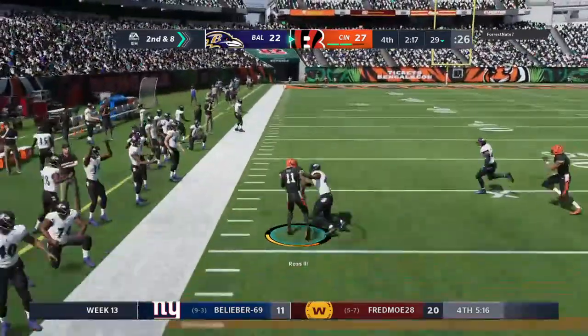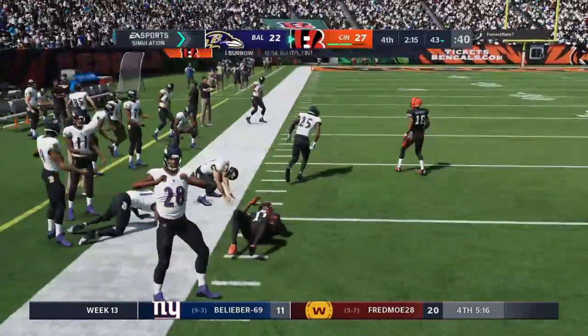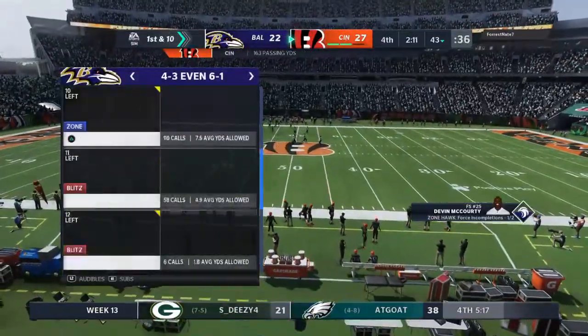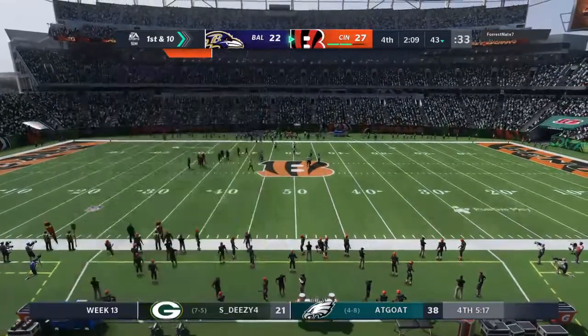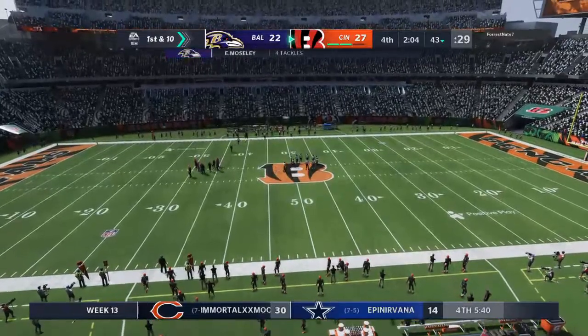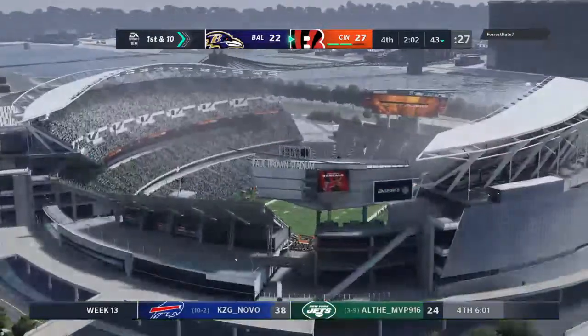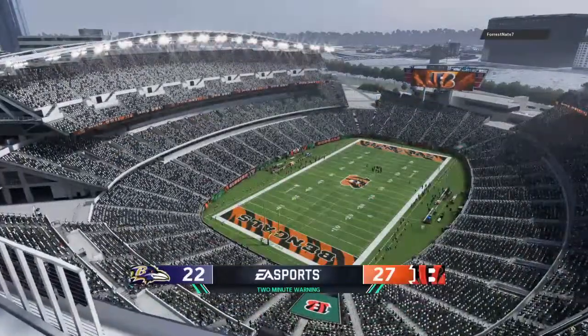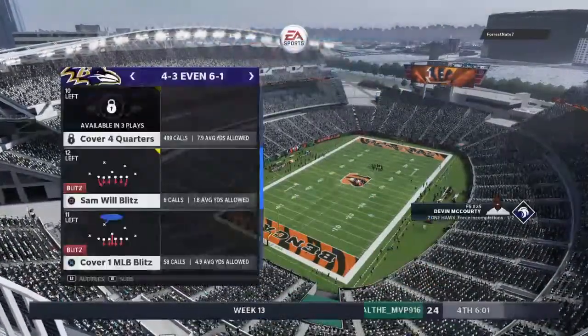Burrow gets this one quickly out wide. And they get him down, but not before he takes it across the 40-yard line. Give him 14 on that one and a 1st down. 1st and 10 at the 43-yard line. 4th quarter, down to the final 2 minutes, and we've got a 1-score game.